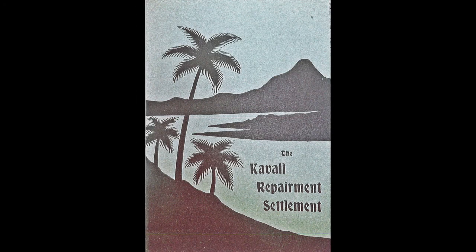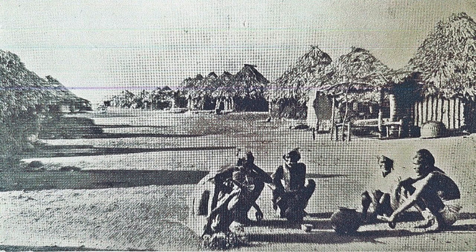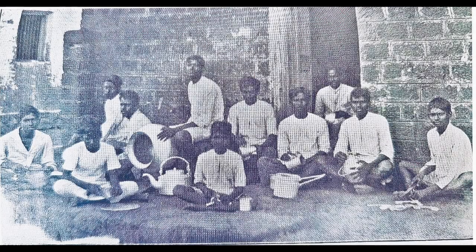The Boddens had been appointed to the foreign mission field and set sail for India, where Reverend Bodden became the manager of an experimental industrial school at Angol. They remained at the school until their first furlough, and when they returned to India in 1915, they left their two children behind in the United States for their education. Upon their second arrival, he was taken up with the task of becoming the manager for the Kavali Repairment Settlement, a settlement for criminal tribes. The task was the rehabilitation of persons who by heredity and custom had made their living by murder and theft.